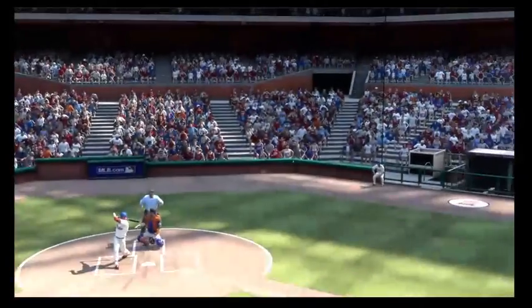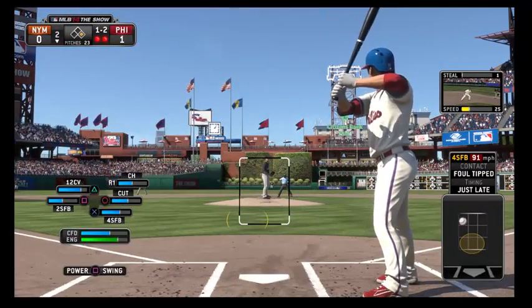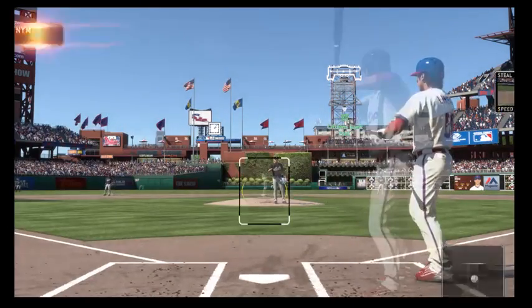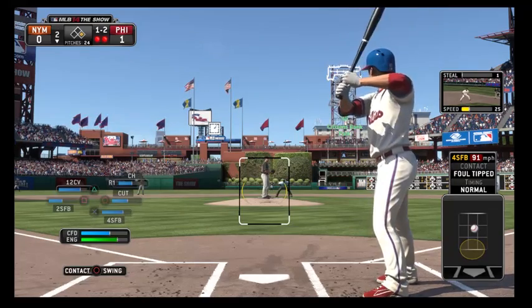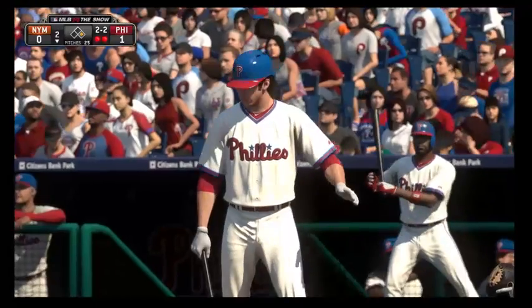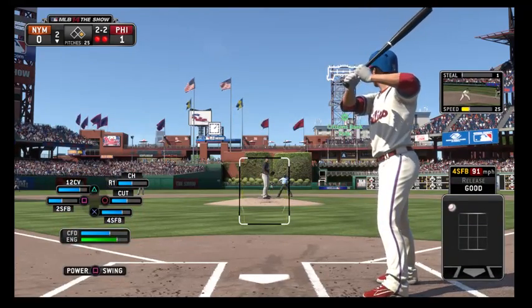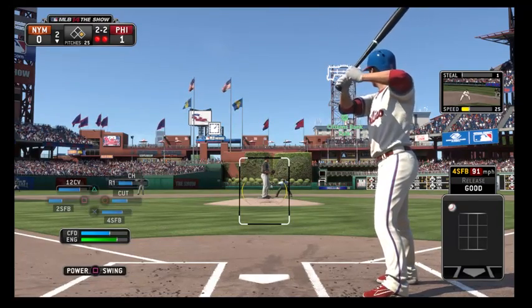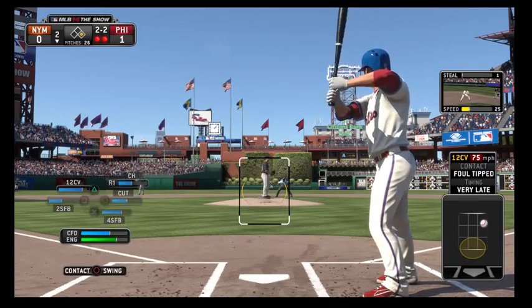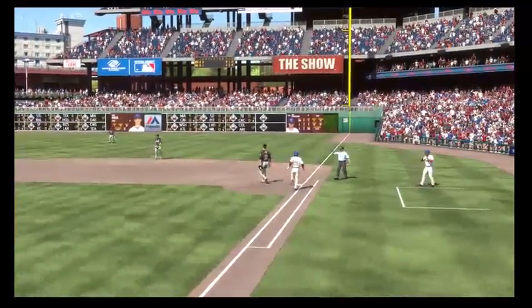Here comes a 1-2. Just got a piece of it as it's fouled back. I had him guessing that time as he's barely able to foul it away. To 2 balls and 2 strikes now. Ooh, there's a tough one to take right there on a 1-2 pitch, especially after fighting off so many pitches leading up to that one. 7th pitch of the at-bat coming up. And he gets a piece here as this ball is fouled away. And he swings on top and sends it on the ground out to second. Throw on to first gets him, and the side is retired.